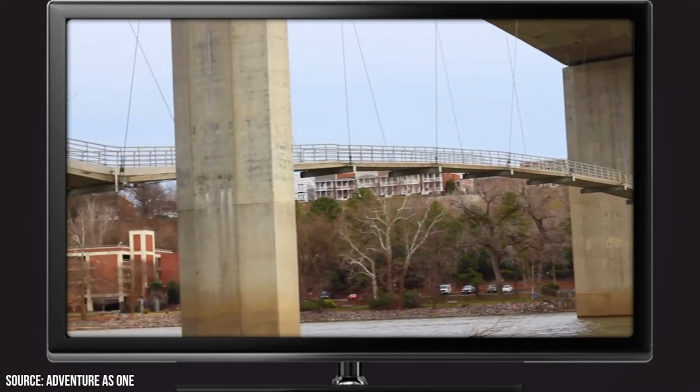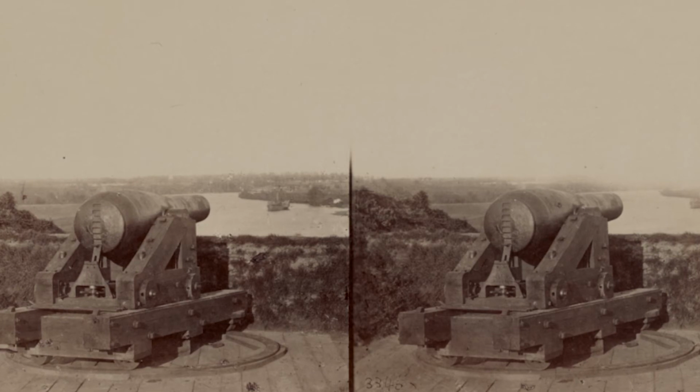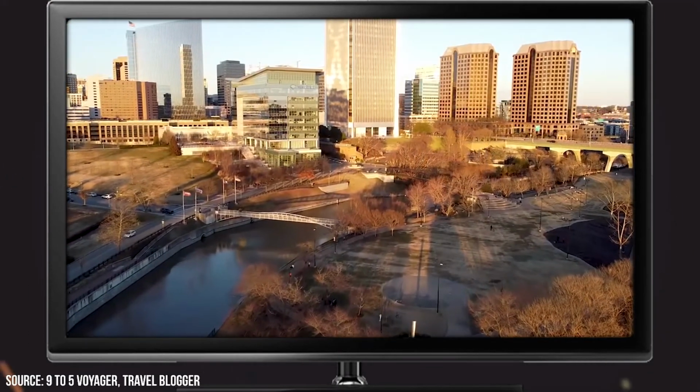Once on Belle Isle, you can go hiking, mountain biking, rock climbing, or kayaking on the rapids. If you hike the mile-long trail, you'll see some interesting sights along the way, like the remains of a Confederate gun site and an old power plant. The scenic views of the river and Richmond skyline are particularly nice on Belle Isle.